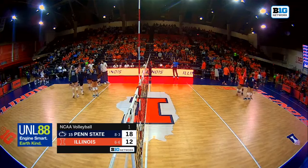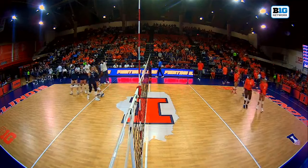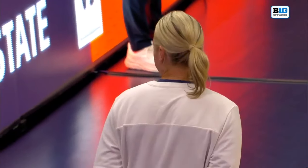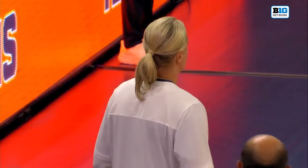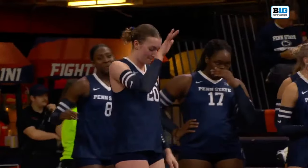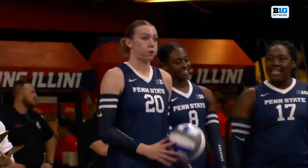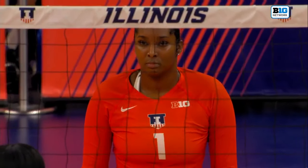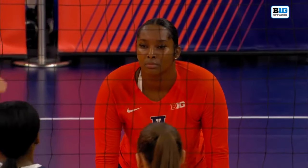A 6-1 scoring run for Penn State makes the score 18-12 here in set number one at Huff Hall. Penn State 2-0 in Big Ten play. They've won 4 straight. It was really a loss to Louisville, 3-0, that sparked this run for them. And Coach Schumacher Cauley said, that was a gut check for us. This team rededicated themselves in the gym, and she called them out, said we had to compete harder, we have to be grittier, and they've dropped 1 set since.